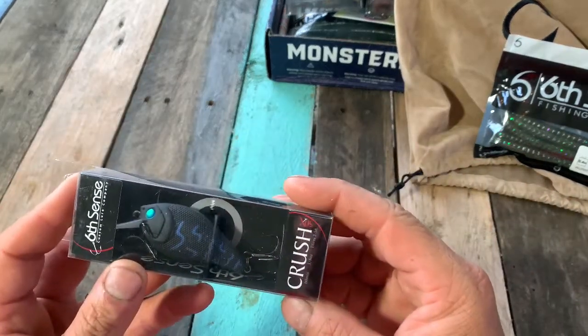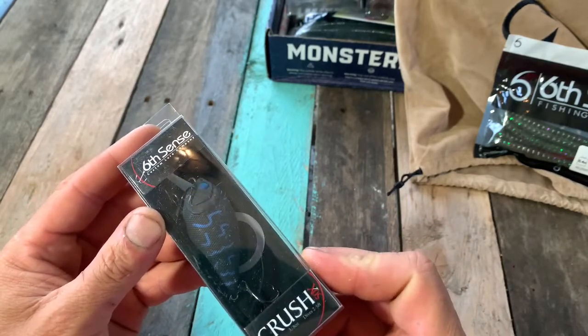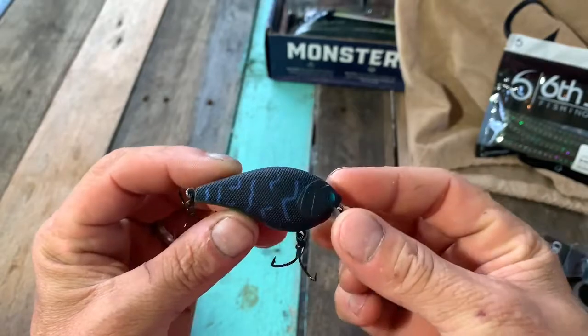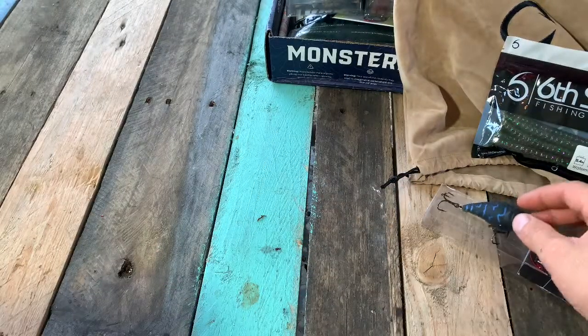Next, we have a Crush 50X. It's a 60mm, 3/8, dives 2 to 5 feet. That is considered black magic. I've gotten a couple of these in the past, a couple big ones, and this is the smallest square bill. I will actually look forward to throwing that.